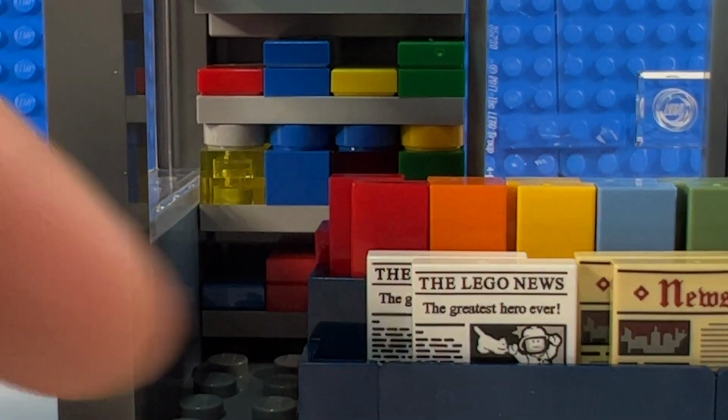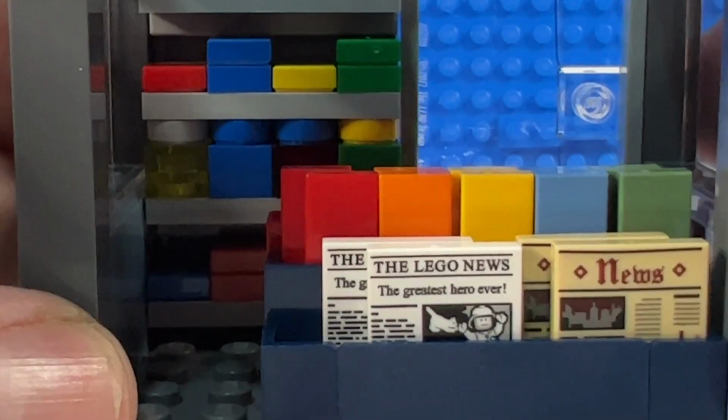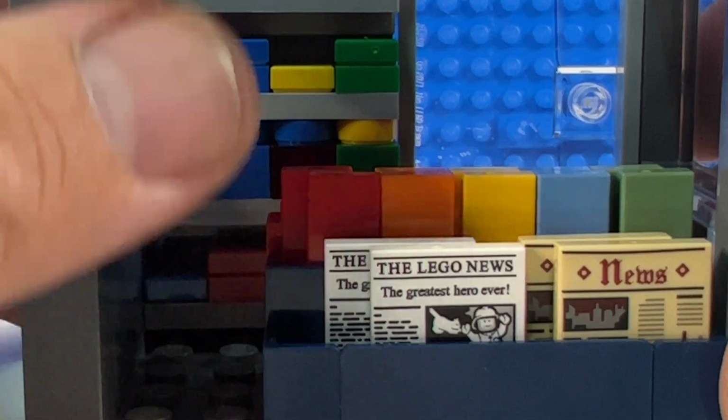And like I said before, I did the speed build. I do like all these various different jars and boxes on the back shelves. Again, most of them get covered up. Once the refrigerator is here, you don't see any of those.